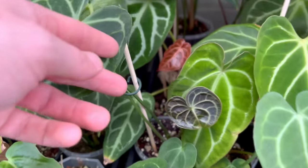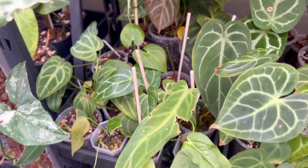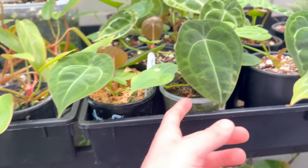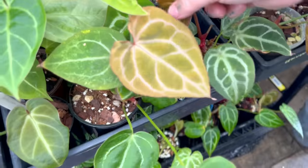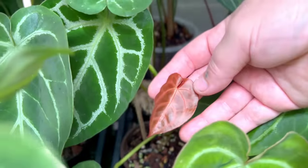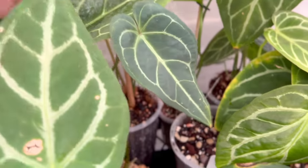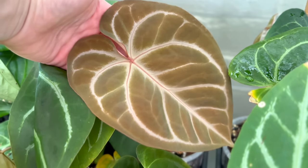These particular ones are just coming back from winter, so there are a couple of dried and not so pretty leaves, but you'll notice there are a lot of new, beautiful leaves coming out and hardening off like this one. It's got some beautiful pink tones in it. This little guy here is a little bit deeper brown. You've got some Clarinervum hybrids, some more red Crystallinum hybrids. There are just so many different hybrids you can create, but the new leaves are just incredible. Yeah, so pretty.